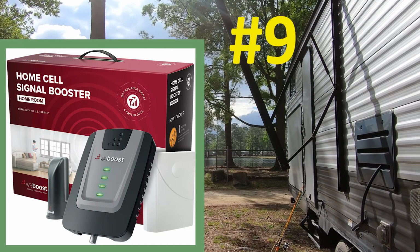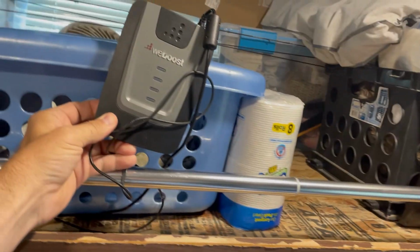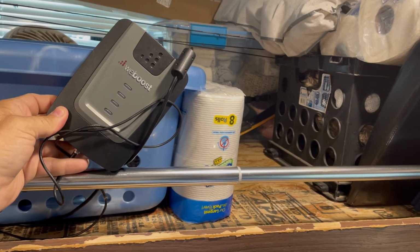Next, I want to show you the WeBoost. Now, what is a WeBoost? It is a device for boosting cellular signal. We don't need it here because we have a nice strong signal here. This is the actual booster.